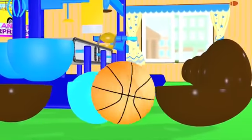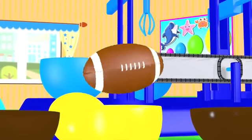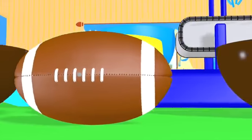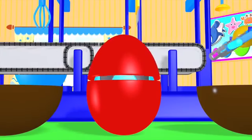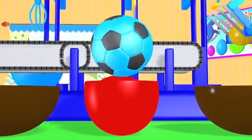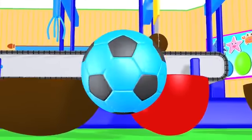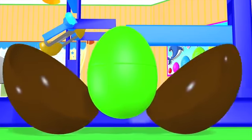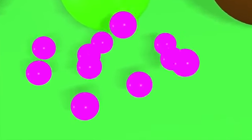Basketball. A yellow surprise egg. Football. A red surprise egg. A soccer ball. And it's blue. What's next? A green egg. Yay! Marbles!